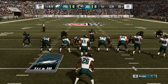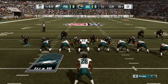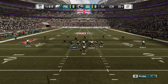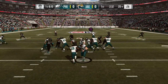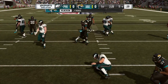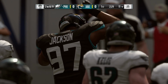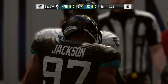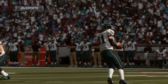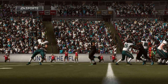Wentz and the Eagles now with a 1st and 10 at the 20. Now a play fake here on 1st down. Blitz coming and down he goes. Malik Jackson coming up the middle, gets him there for a loss of about 9. And so much for that great field position to start the game. Now they're way behind the sticks. Can't wait to see what their 2nd down call is going to look like now.